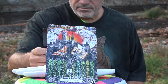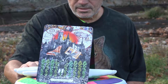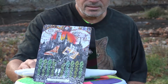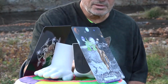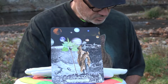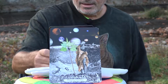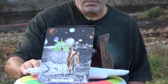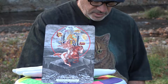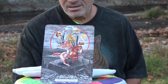Page of Wands. There's a lizard, and a guy with the plant leaf, and the solar system. Once again, a bit disjointed. Oh, mosquito. Possibly. Knight of Wands. Queen of Wands. Little Egyptian bit, kinda, sorta.